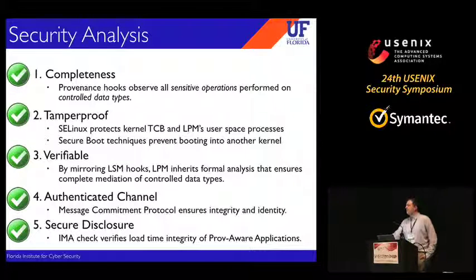Our arguments for the security of this deployment are as follows. For completeness, LPM's provenance hooks are a superset of the LSM authorization hooks, with each authorization hook in the kernel being immediately followed by a provenance hook. The placement of the LSM authorization hooks has been repeatedly validated through both static and dynamic analysis techniques, notably through the efforts of Edwards, Jaeger, and Zhang, concluding that there is an authorization hook on the control path of every sensitive kernel operation that manipulates a controlled data type. Therefore, since the provenance hooks have mirrored the authorization hooks, LPM offers the ability to record complete provenance for those same operations.